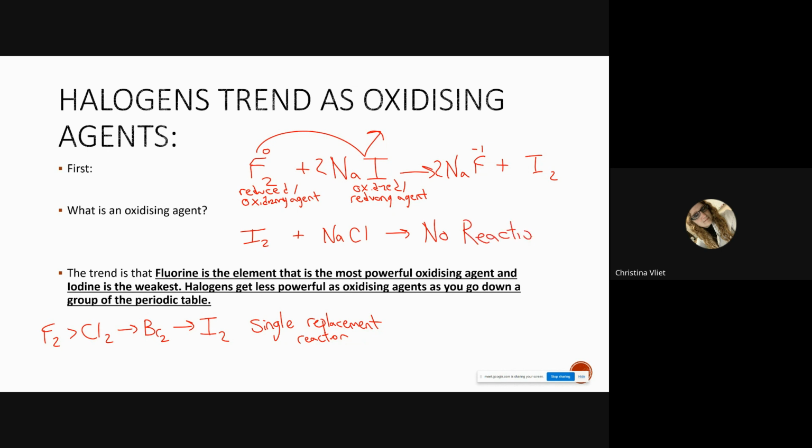In previous examples, I would have just said, and I'm telling you now, this ain't happening. Not gonna happen, because iodine is not powerful enough to kick out chlorine, which means that iodine is a terrible oxidizing agent. That's the new terminology that Cambridge wants us to be comfortable with. Iodine doesn't replace, so it's not able to oxidize chlorine.